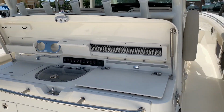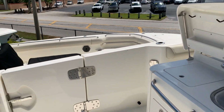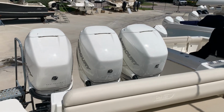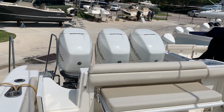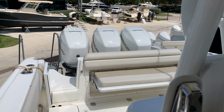Nice tackle center, area for working, for fishing. Now, if you're not a fisherman, that live well and that tackle center also are great for garbage cans or cooler and for storage. Boat's powered with triple Mercury Verados, phenomenal running engines, very fuel efficient, very quiet.